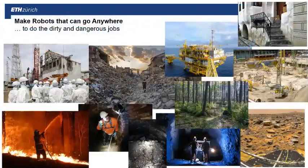I think in this crowd, there is no big need to actually motivate why it's interesting and necessary to have legged systems and what it can be useful for. Nonetheless, I would like to show you this collection of images as a reflection of my personal motivation of why we should have legged systems and what we want to use them for: to deploy in all these kinds of crazy environments where we have a lot of dirty and dangerous jobs that today still need to be done by humans.